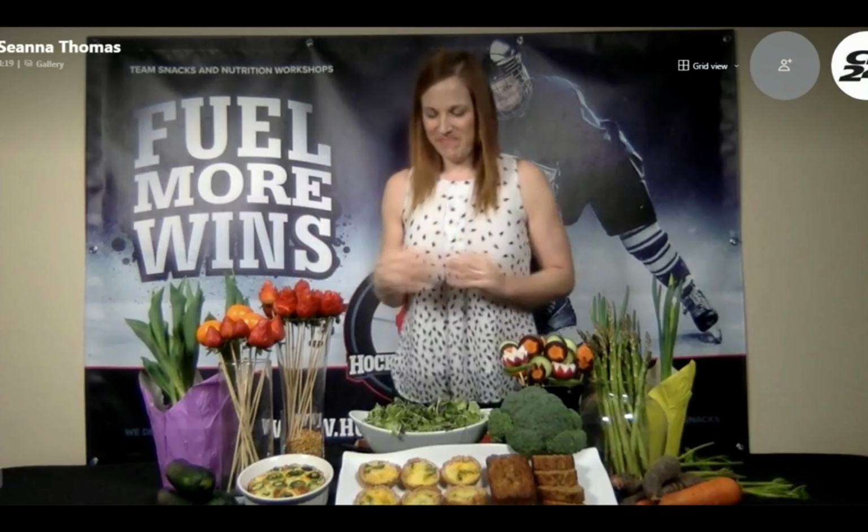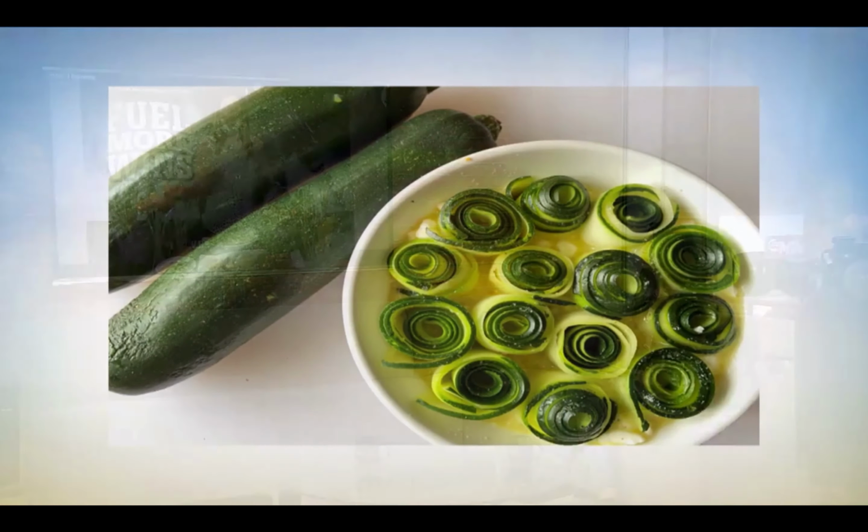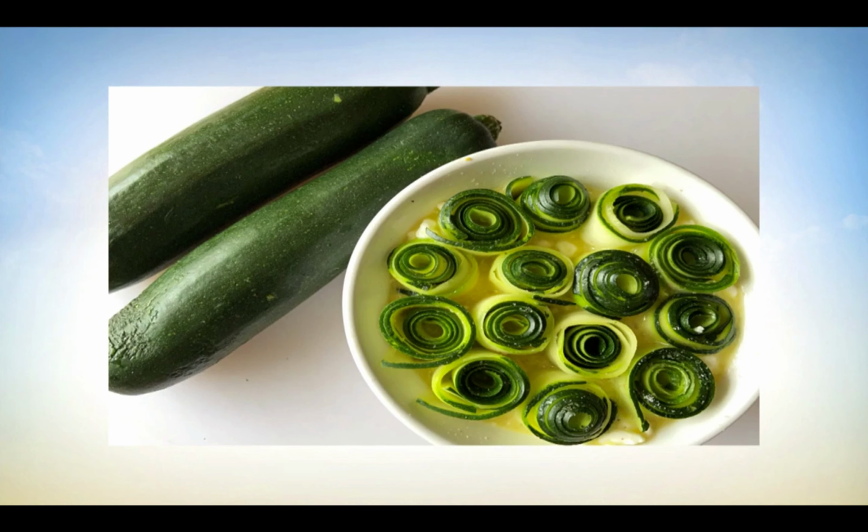That looks delicious, by the way. Next, we're talking about zucchini. And, you know, zucchini is so versatile. You can use it in so many different ways. First, you're telling us about the swirly zucchini bake. Yes, so doesn't this look amazing? I made just this little tiny one. You can make it as big or as small as you like.